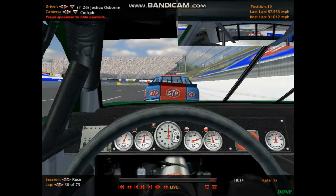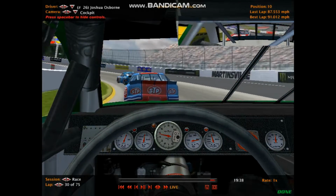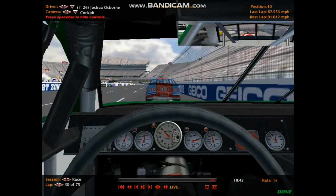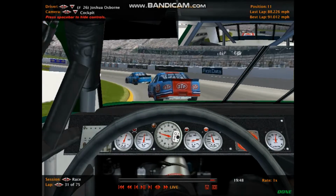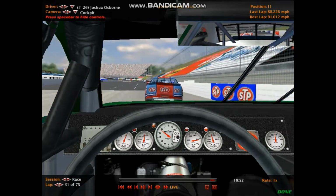As we look inside her second in-car camera, Joshua Osborne. There is Joshua's view. He's in fourth gear here at Martinsville, running in 10th position right now. And see how far Joshua pushes his Buick. He pushes it up to about 8,500 RPMs, and down about 4,500 in the middle of turns number one and two.